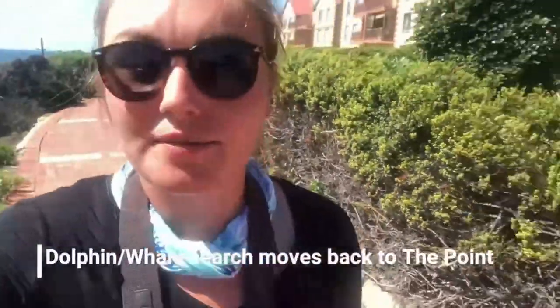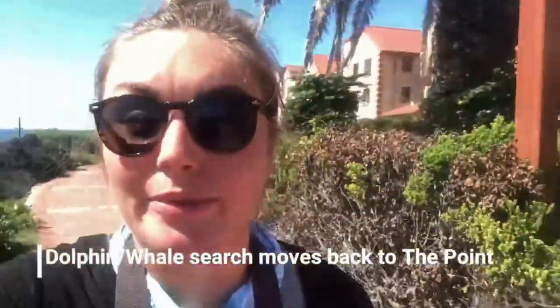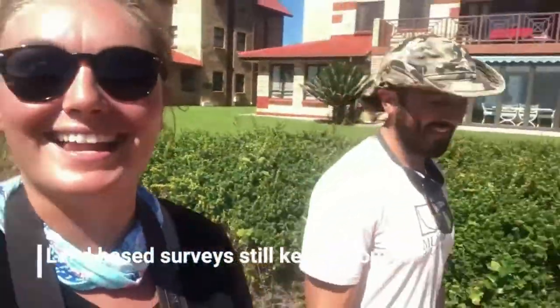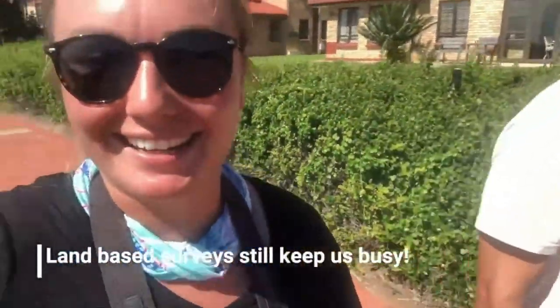Okay, time to drive to the point and see if we can catch up with them there, because we seem to have lost them at Beacon Wharf. Seems like trying to follow a whale is a little bit harder than a dolphin. Land day, but it's still a cetacean day.